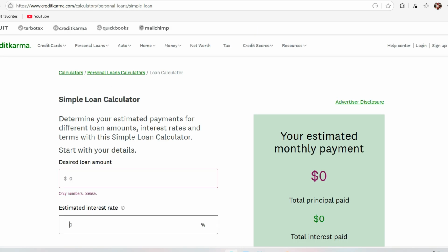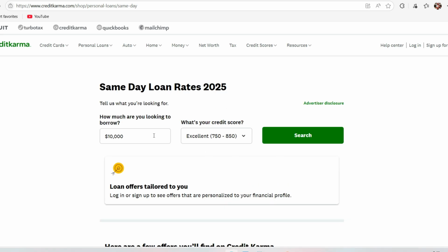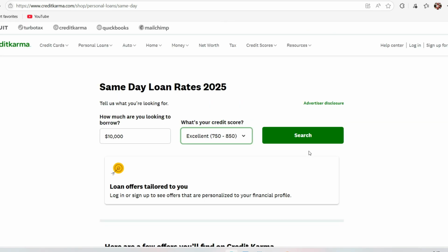For example, if you choose same-day loans, you'll be taken to a page where you can enter the loan amount, your credit score range, and other details. Based on this, Credit Karma will show you personalized loan offers at the bottom of the page. To proceed with any offer, you'll need to be signed in.